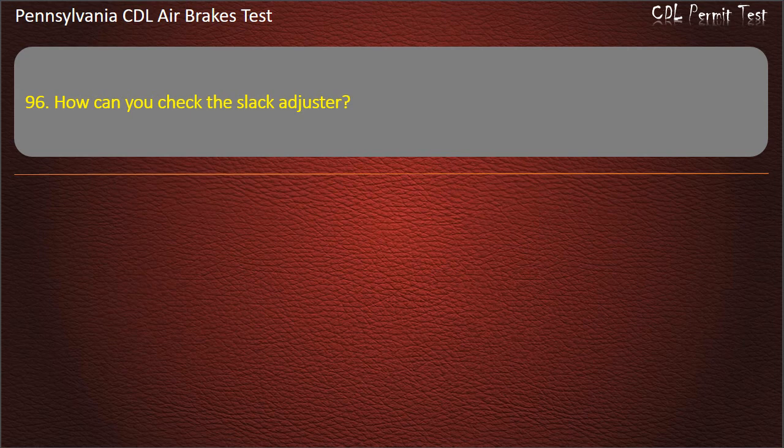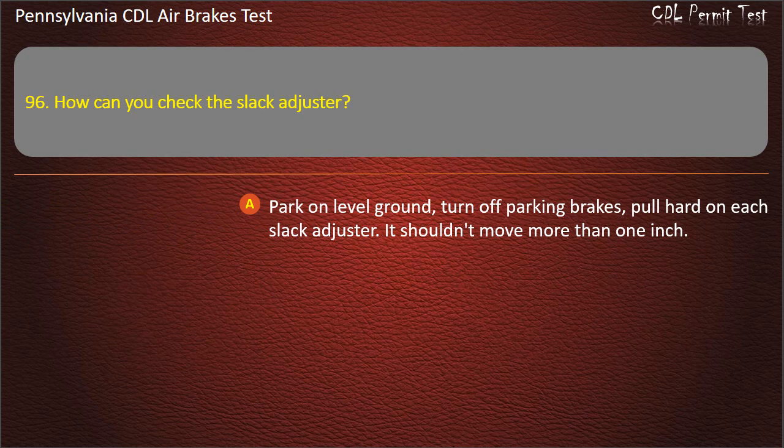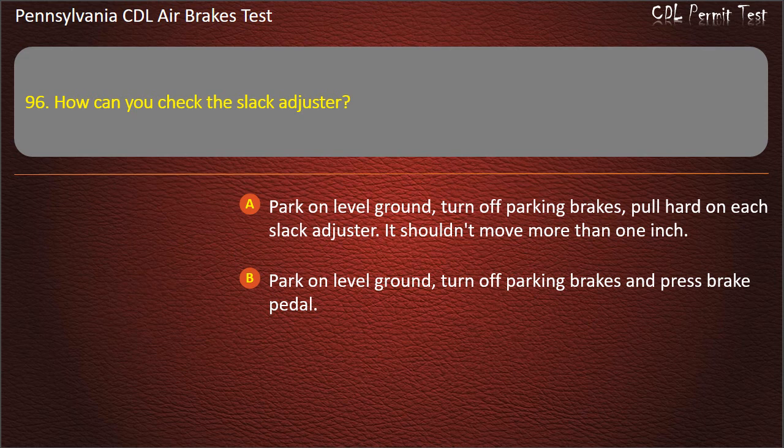Question 96. How can you check the slack adjuster? Park on level ground, turn off parking brakes, pull hard on each slack adjuster. It shouldn't move more than 1 inch. Park on level ground, turn off parking brakes and press brake pedal. Park on an incline and see if the vehicle rolls. Answer. Park on level ground, turn off parking brakes, pull hard on each slack adjuster. It shouldn't move more than 1 inch.